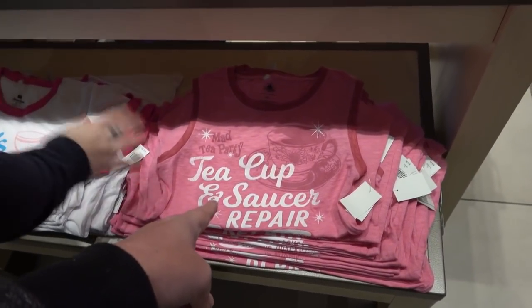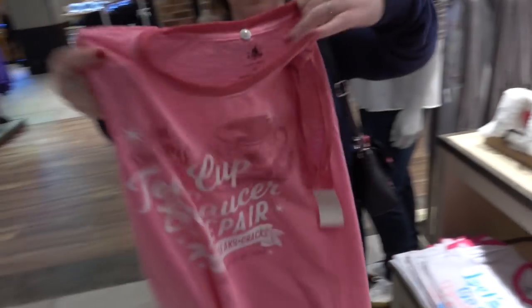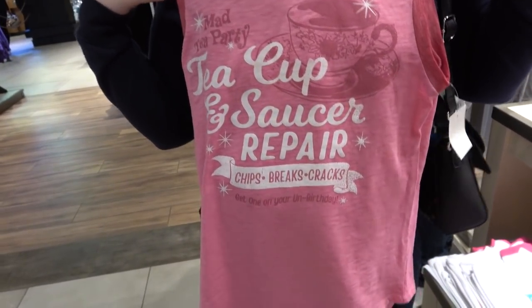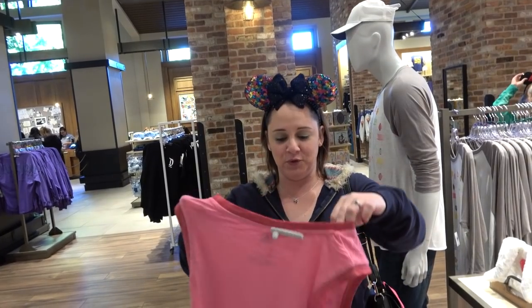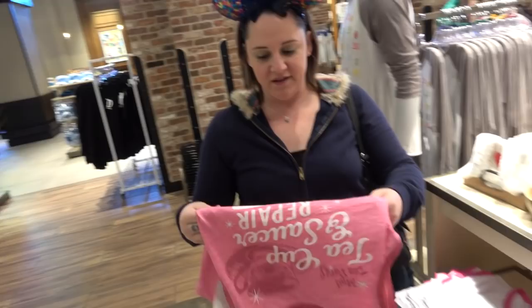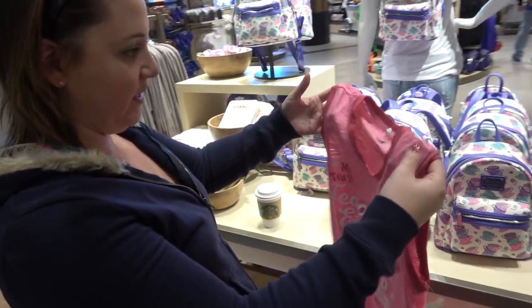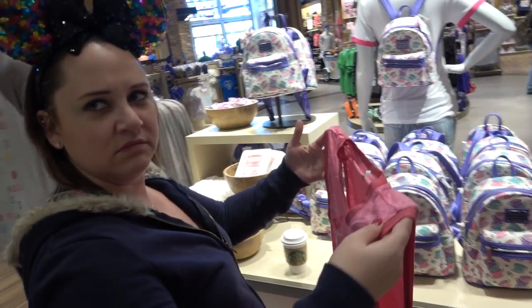Oh, look at that. Show me that shirt, please. It's a tank top that says Teacup and Saucer Repair, chips, breaks, and cracks. Oh, that's cute. Get one on your unbirthday. Oh my god, that's super cute. I love it when they do that. Actually get one on your own birthday. I love that. That's fantastic. I just don't like the cut. If it was a little bit thinner. You want the straps, the 70s cut.